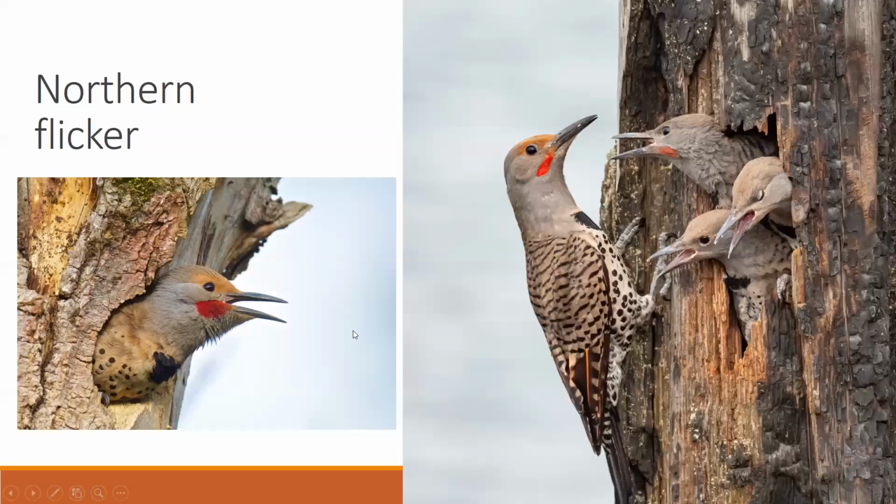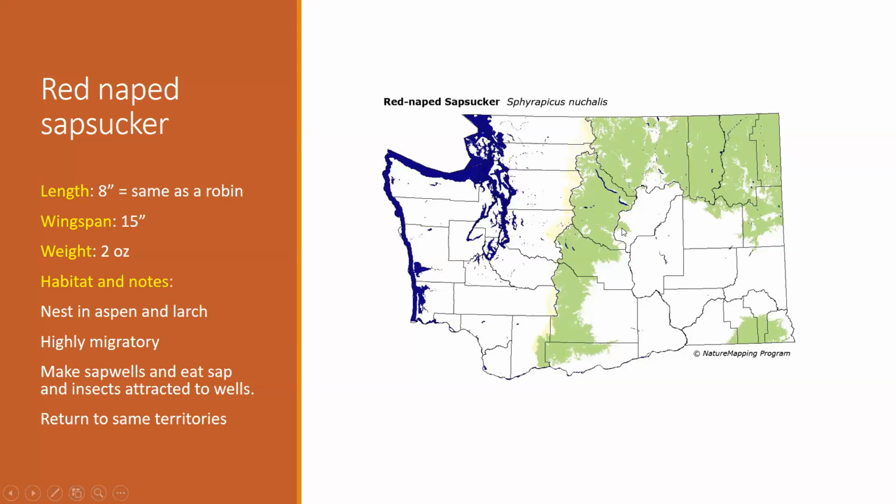So here's a flicker, and everybody's seen a flicker. These are males. There's the red mustache, and this is a female juvenile coming out of this. I think this is an interesting photo. Thanks, Greg Thompson. Burned soft snag, but yeah, there's a flicker. So flickers are cool. So let's look at these sapsuckers.